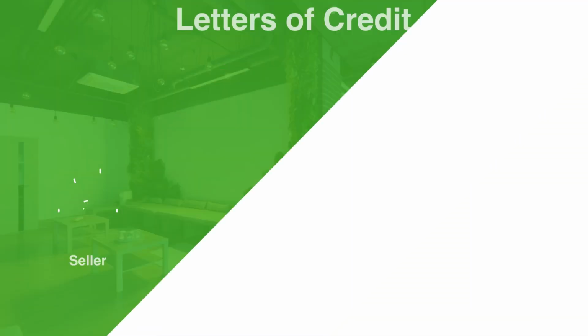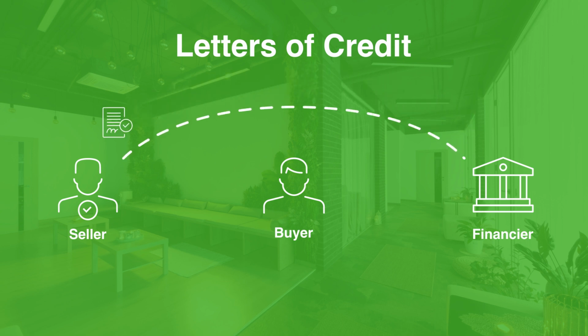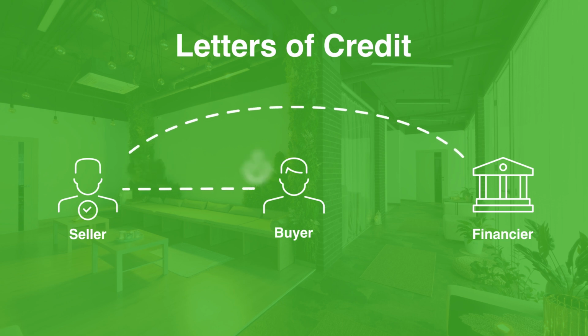There are a few other types of trade finance options too, so they don't necessarily all work like my previous example. Letters of credit, for example, are situations in which the financier provides a letter of credit to the seller, assuring them that they will receive payment for the goods. The buyer, meanwhile, receives assurance that the goods will be made and shipped.